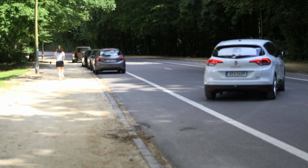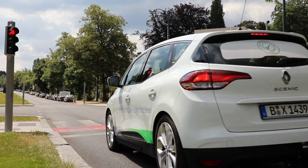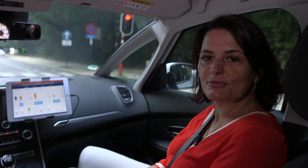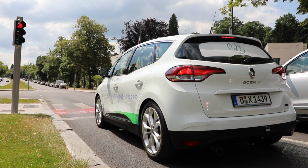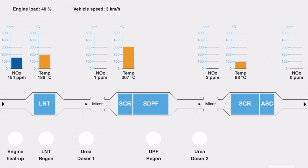For all the diesel cars on the road right now, emissions fluctuate. For example, with an acceleration from a traffic light, you might experience a big increase in NOx emissions. As you can see here, in the future-proof diesel car, we are just about to start off from the traffic light. Normally, you would expect a big spike in NOx emissions. But as you can see here, in our car, emissions stay close to zero during the acceleration.